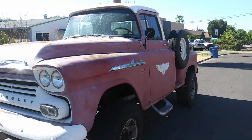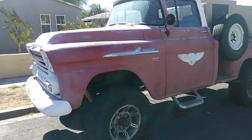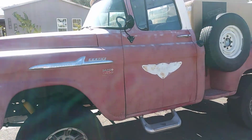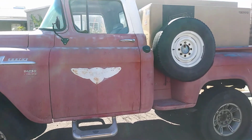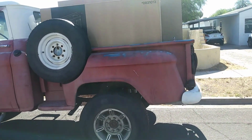Here we are in Mesa, Arizona. And the owner of this particular house in Mesa has a 1958 Chevy Apache. It's a four-wheel drive. He said it's a great truck, uses it for work.